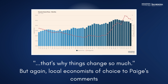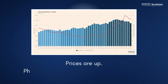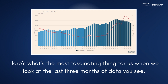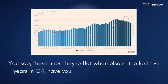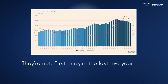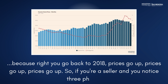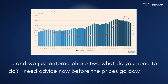But again, local economist of choice, to Paige's comment, phase 1, volume declines, prices go up. Prices are up. Phase 2, volume declines, prices stabilize. Here's the most fascinating thing for us when we look at the last 3 months of data. You see these lines? They're flat. When else in the last 5 years in Q4 have you seen any of these items where they're flat? They're not. First time in the last 5 years for 3 consecutive months, prices are flat. Because you go back to 2018, prices go up, prices go up, prices go up. So if you're a seller and you know there's 3 phases and we just entered phase 2, what do you need to do? You need to list now before prices go down.